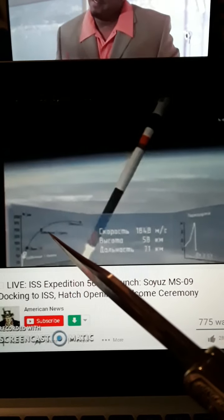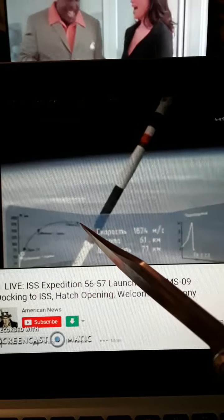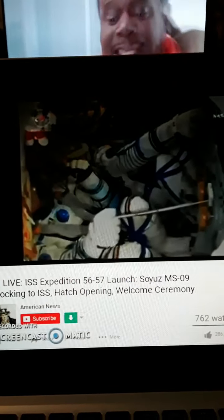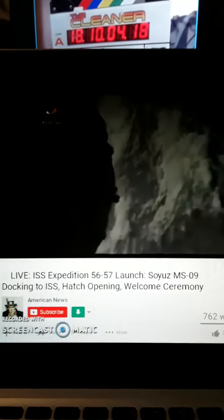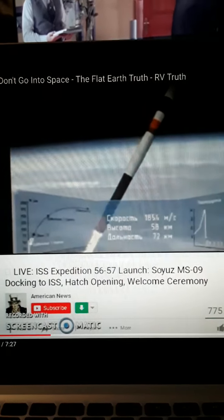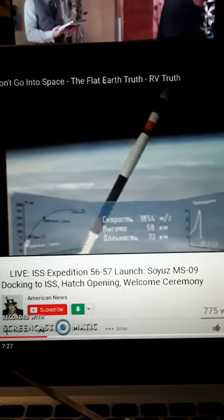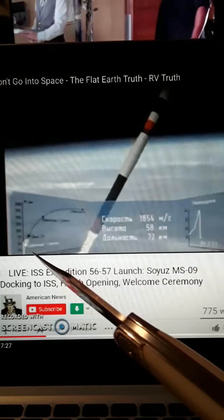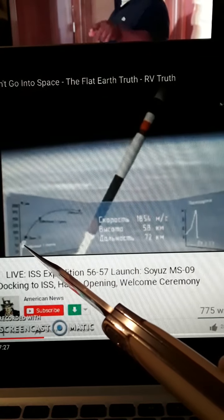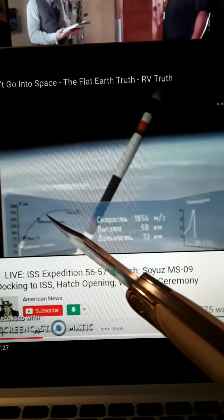Okay, but it goes up, it does an arc, but they stop there. Well, you can see this rocket goes right back down. You see what I'm saying? Let me back up to that. Okay, right here, people are so stupid and dumbed down. Okay, this is what they call escape velocity. And it goes straight up for a little while, and it does this big arc.